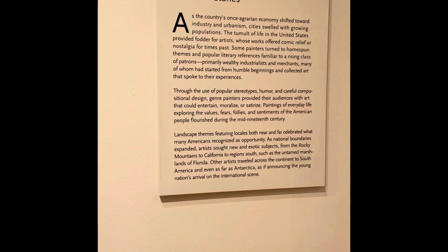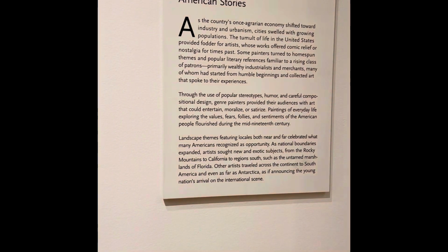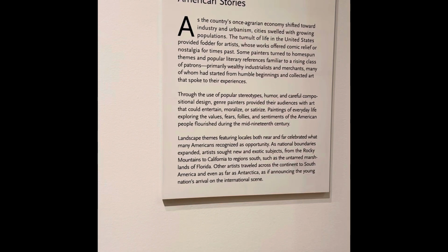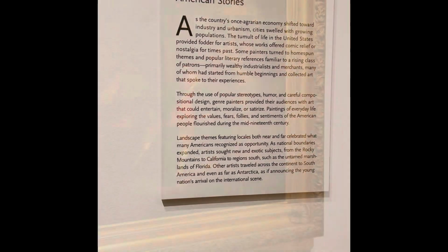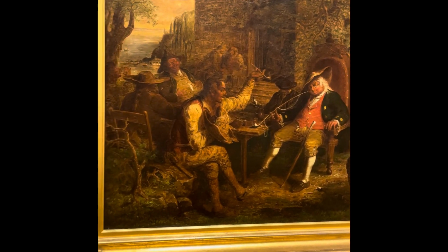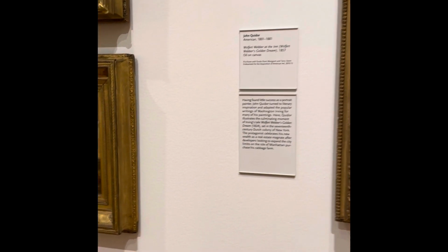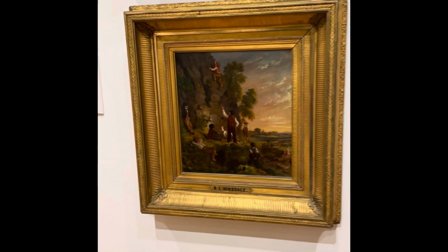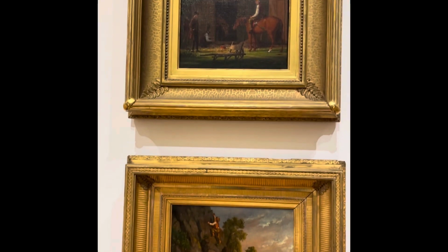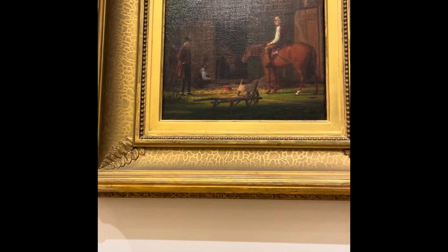This room is going to be mid-1800s American stories. So, industry and urbanism, cities, and the life of the United States people. So you see the celebration of new wealth in this picture. This is John Quidor. We also have children in the landscape, as well as the sick horse. I don't know why he's sick. That makes me sad.